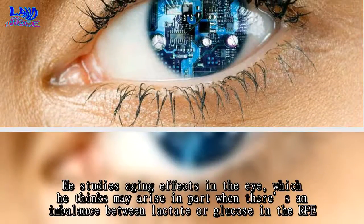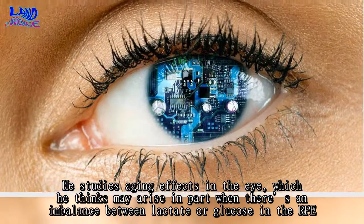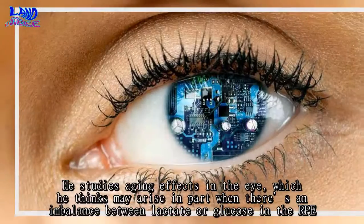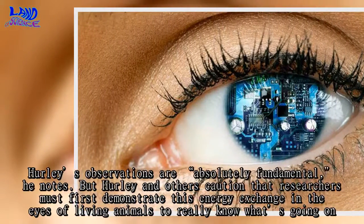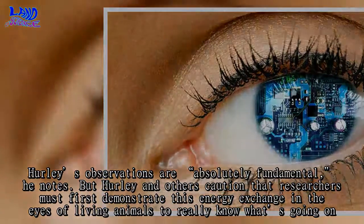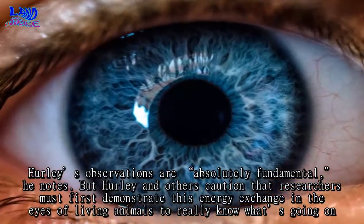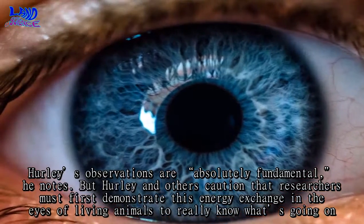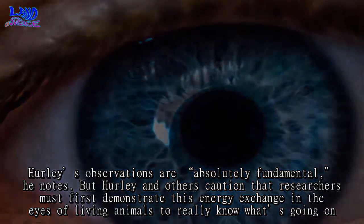He studies aging effects in the eye, which he thinks may arise in part when there's an imbalance between lactate or glucose in the RPE. "Hurley's observations are absolutely fundamental," he notes. But Hurley and others caution that researchers must first demonstrate this energy exchange in the eyes of living animals to really know what's going on.